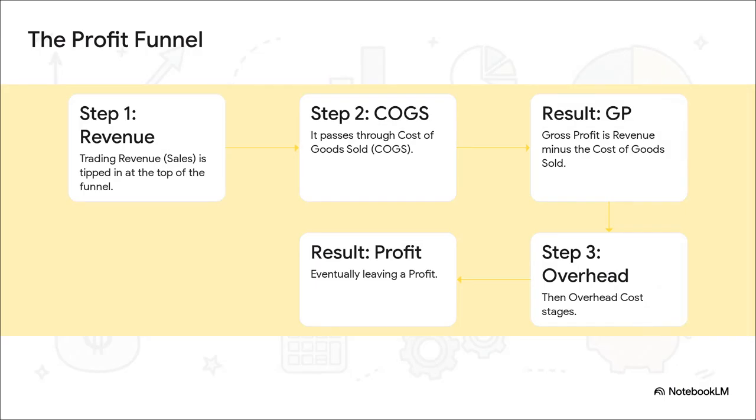And this is the perfect way to picture it. So, at the very top, you pour in all your sales, your revenue. The first thing that leaks out are the direct costs of what you sold. We call that the cost of goods sold, or COGS. Whatever is left over, that's your gross profit. Then you subtract all the general running costs, rent, salaries, marketing, your overheads. And what you're left with at the bottom is your operating profit. Each step tells a unique story about your business.